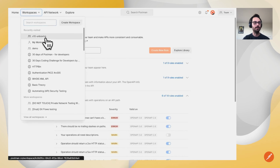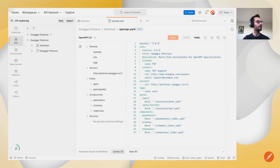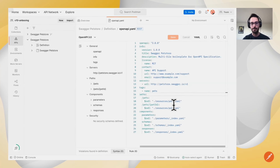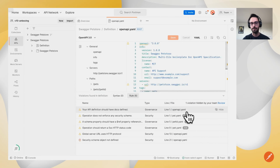Let me go back to my workspace. I have notes of what I'm supposed to show on the side. I just want to make sure I'm not forgetting anything. Okay, so we were here in the rules. We can see there's different ones, etc.